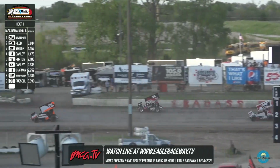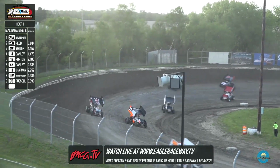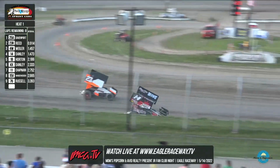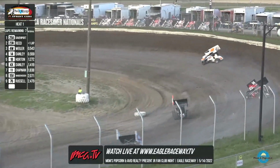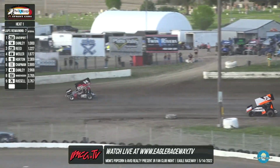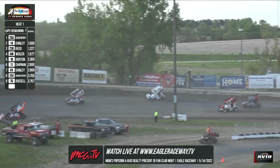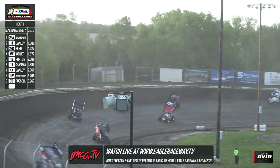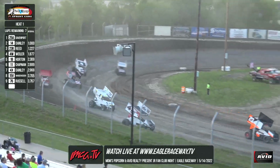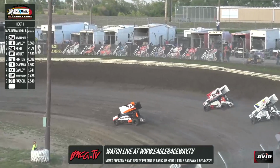Alex Davenport beginning to check out on the field. Reed hangs on to 2nd as Joey Danley makes a high line charge off of corner number 4. Give the 2nd spot to Joey Danley. Shuffle Reed back to 3rd. Nathan Weiler hangs on to that 4th spot. Brandon Horton begins to pick up some steam, looking to get into that top 4. High line looking quick around Eagle Raceway in this heat race number 1.